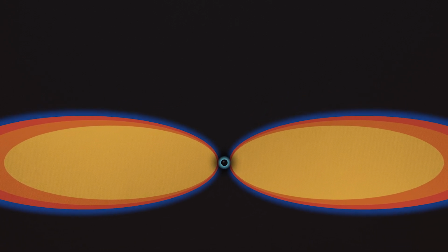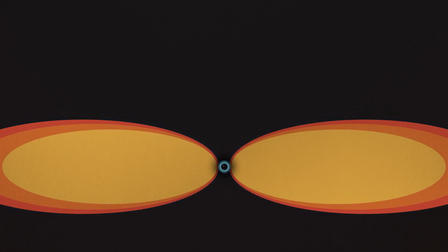We think the flare of X-rays NICER spotted was due to an instability in the disk, which caused a flood of material to move toward the central black hole.